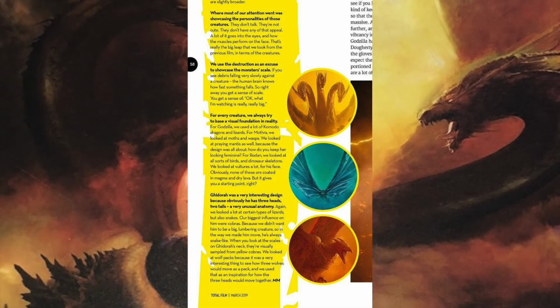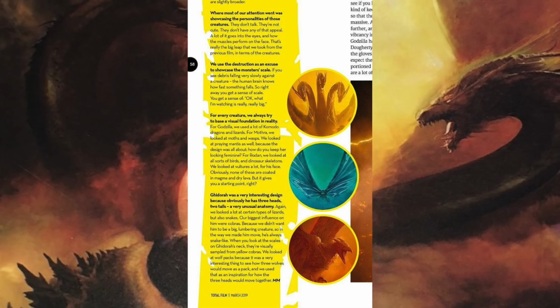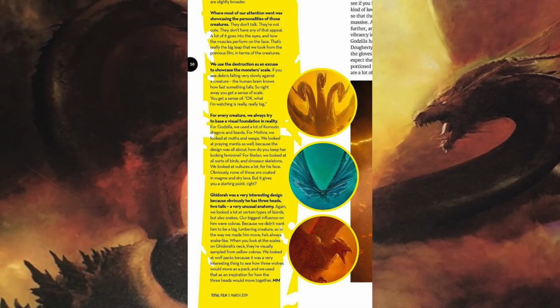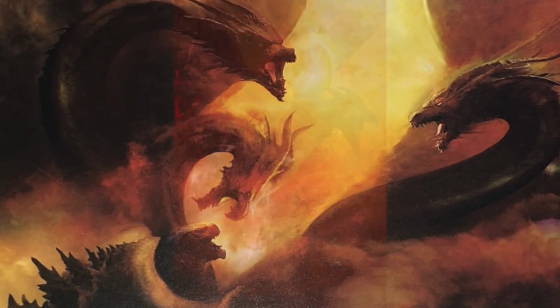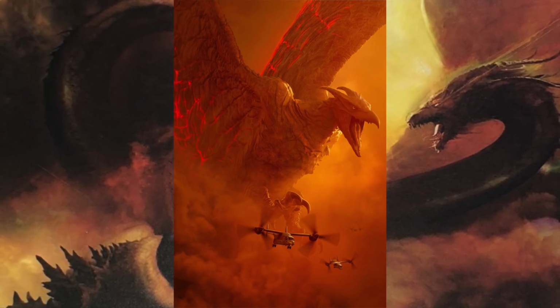He also states, we wanted to make the design feminine as well, so that's probably where the praying mantis stuff came from. He also states for Rodan, we looked at all sorts of birds and dinosaur skeletons. We looked at vultures a lot for his face. And obviously, none of these are coated in magma and dry lava, but it gives you a starting point. Again, saying all the right stuff. I mean, this is what we want.